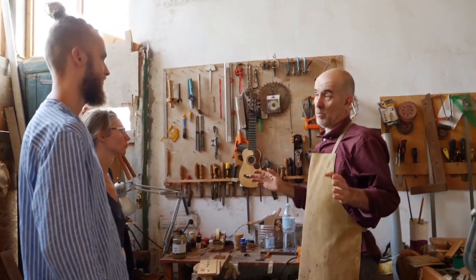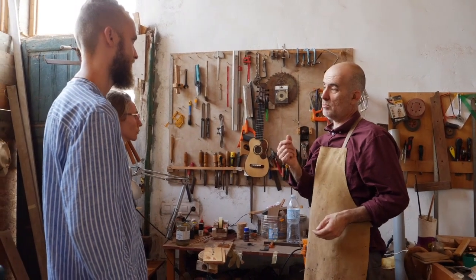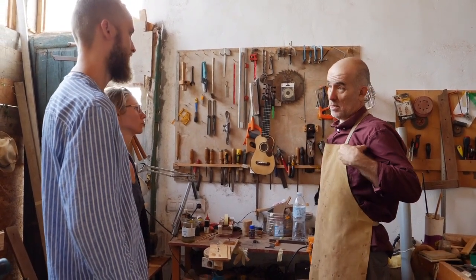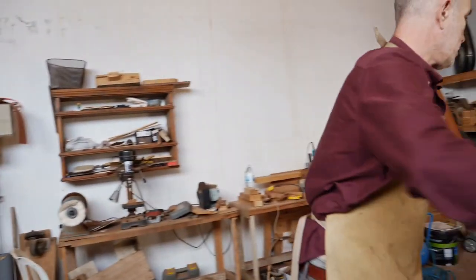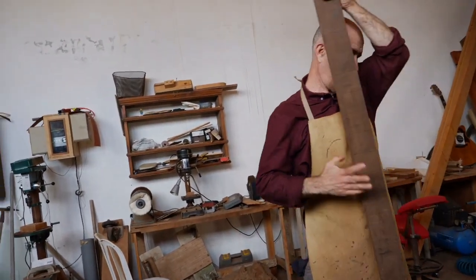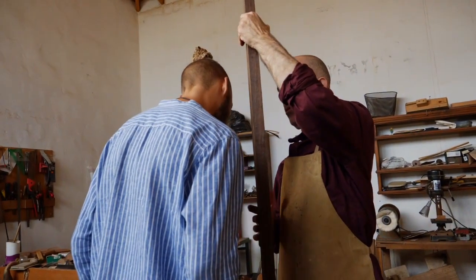Usually, other woods are used for the sides, such as rosewood, but this is now forbidden. Since rosewood is now protected, Vicente uses wenge wood because it has a similar sound to rosewood. We can hear for ourselves how well it is suited for sounding. You can actually hear the whole wood singing.